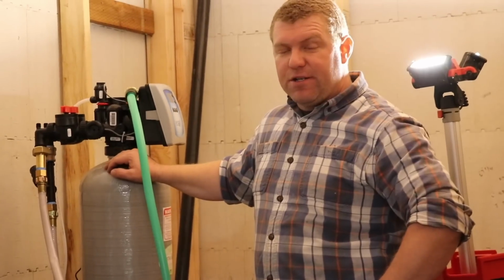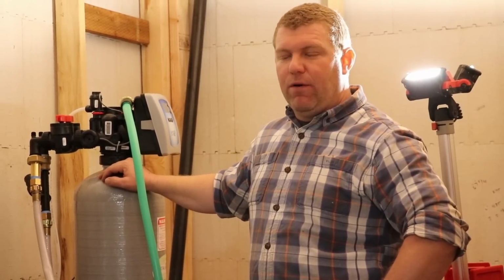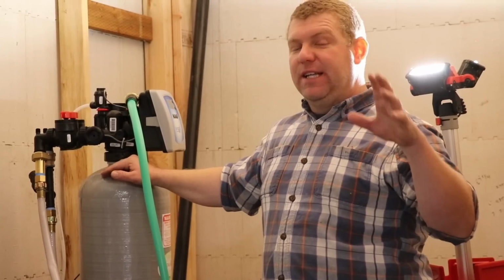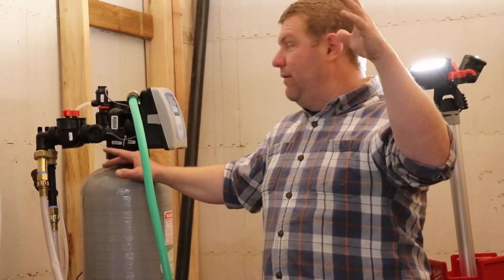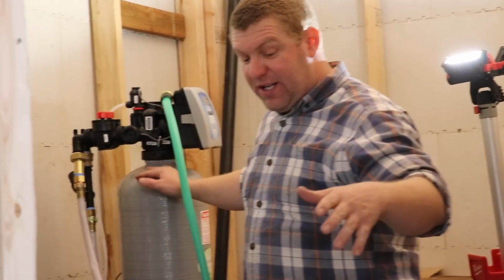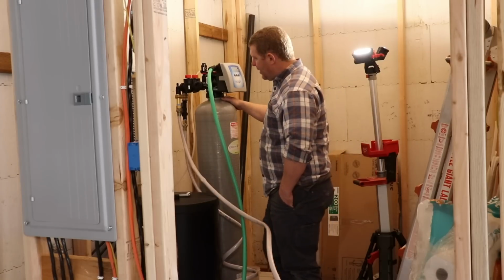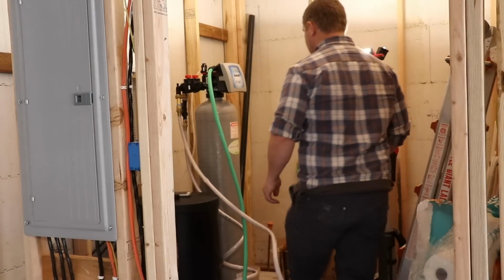Well, we've read the instructions about 6 ways, forward and backward, and I think we've got it figured out how to get this thing ready to do the thing. So we're gonna do that now. The well needs to be full flow to the house and then like half flow to the bypass hose. I am ready, turn it on. Get up, 3, 2, 1.